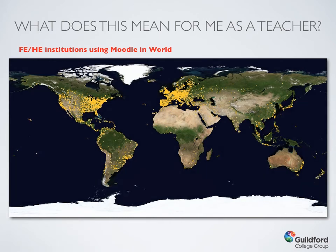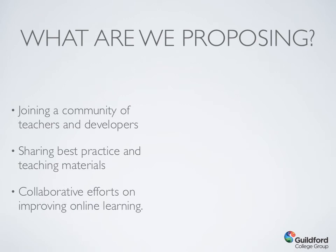So what are we proposing with a move to MOODLE? Well, what we're looking at is joining a community of teachers and developers who share best practice and teaching materials and who collaborate in their efforts in improving online learning. All of these people are constantly developing, teaching, and finding innovative ways to use this learning environment. Some of them are programmers, some of them are teachers, and some of them are just very advanced users, but they all want to contribute and improve the product, and they have a tendency to contribute those products back into the community at large.